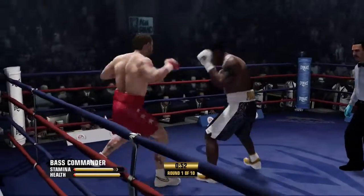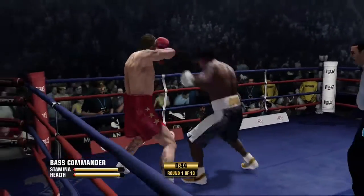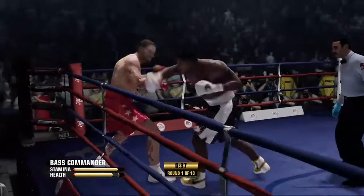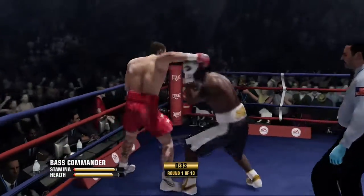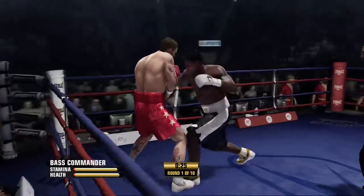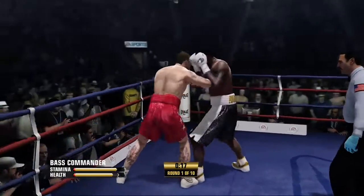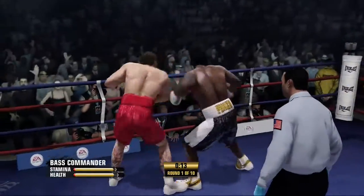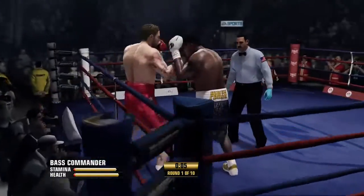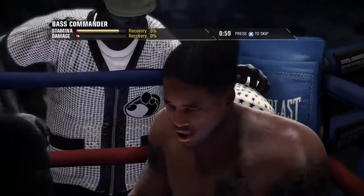Rock'em sock'em robots right from the start here, Teddy. No defense, just pure offense. Good job. He took a shot, but he came back with a right hand of his own. Professional's three-punch combination there is going to impress the judges. Forceful jab by the professional. We come to the end of the round.